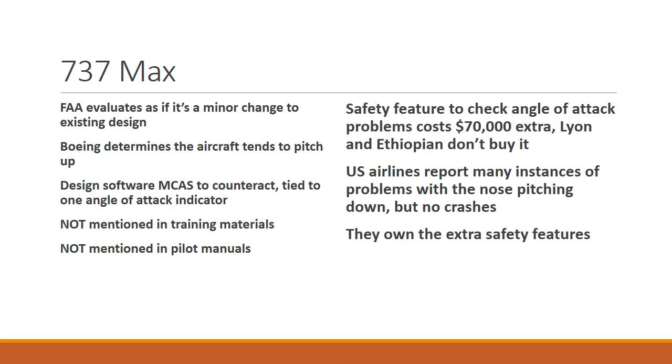There's a way this is supposed to get done by law, but because the regulatory system is captured by the manufacturer, that's not the way it happens.